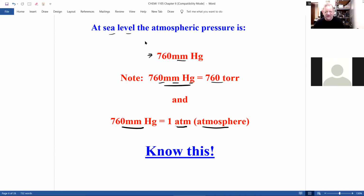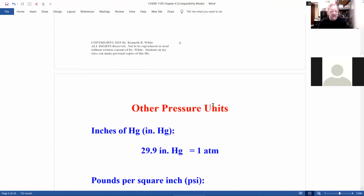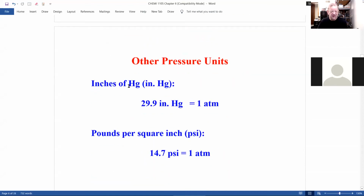But since this is true, you also know this. And notice I said know this. In the past, I'd ask you to memorize this, but now I will be giving this to you in important information. Now, there are other units, inches of mercury, which we don't use. As you saw in the weather report, I think it was 29.92. We're right about 1 atmosphere, because by definition, 29.9 inches of mercury equals one atmosphere.